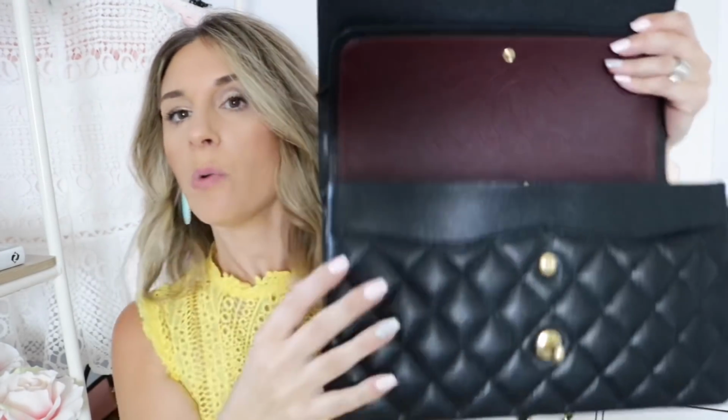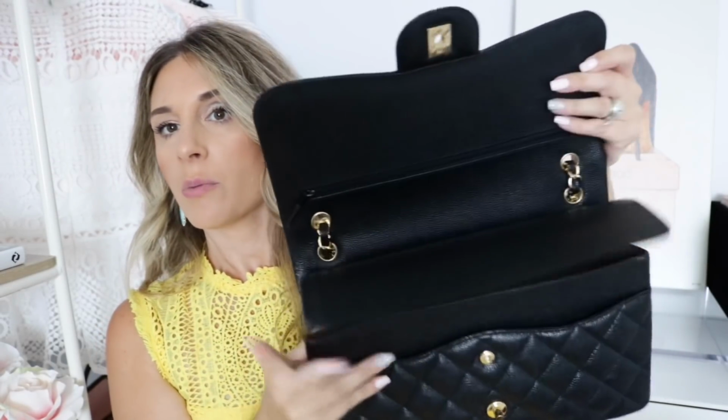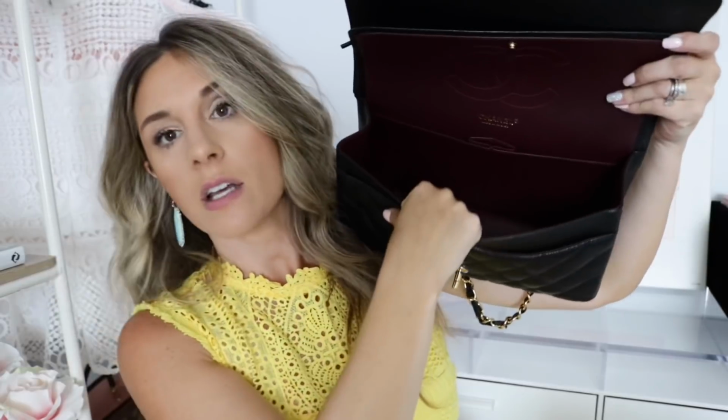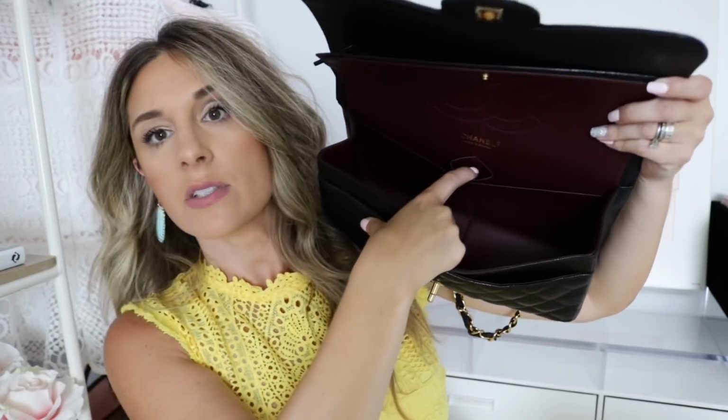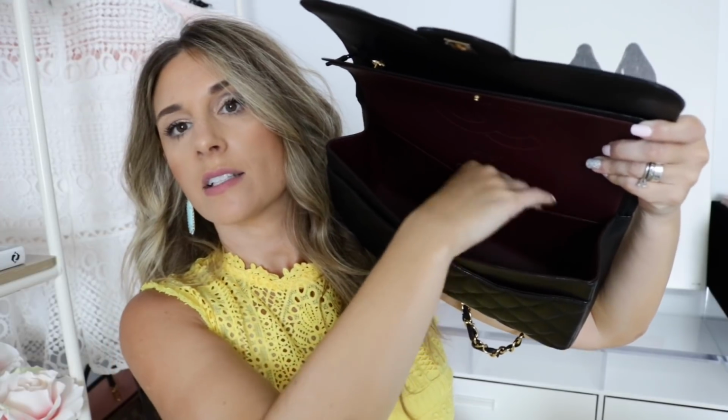Okay, so when you open the Chanel, it has this flap right here, which was once again another compartment if you want to put your phone there. So three sections. You can either put your phone on the back, you can put it here, or you can put it in this little space right there. So it's one large compartment. There is a little spot if you want to put your lipstick. There is a little spot here and a little spot here.